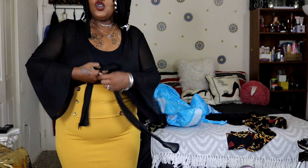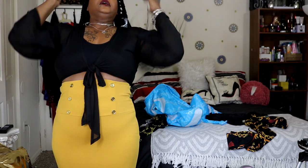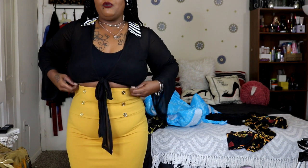And this right here is a high-waisted skirt, and it's a mustard yellow. It is really, really nice. Of course I would not wear this bra with it. But I can't come to you without a bra on, you know what I'm saying? So I thought maybe I'll just go ahead and throw on some type of sports bra or whatever. That way I can show you this shirt and get this one out of the way.